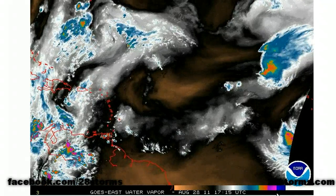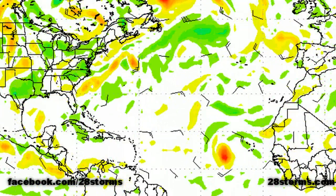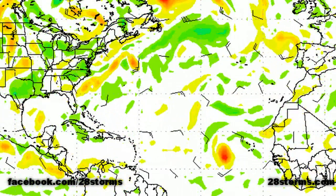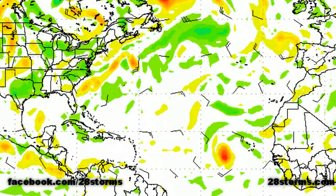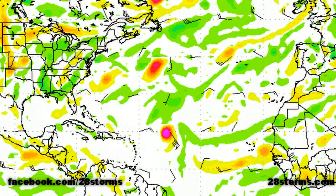We'll start off today with the 12Z CMC forecast model, and it's developing 92L Invest into a rather significant hurricane by the day 5 to day 6 time period. However, the one good thing is that the model is taking the system well to the north and east of the Lesser Antilles, but keep in mind that this is an extended 5 to 8 day forecast, so there is still plenty of time for this to change.